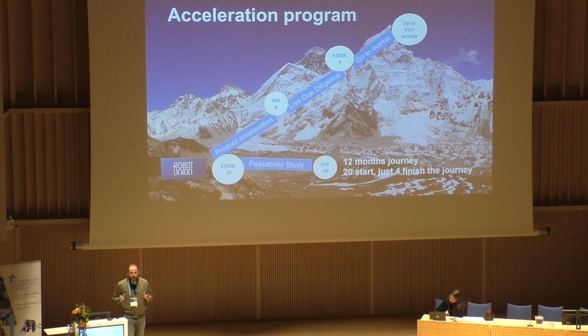Then the best companies will go to the product acceleration. These 10 best companies will get 120,000 euros for the product acceleration. Then only 8 companies will go to the business acceleration. And finally, the 4 best companies will get 100,000 euros extra for the go-to-market strategy. In this go-to-market strategy, we help them to go to the market by doing pilots with corporates, but also by helping them to get private investment.